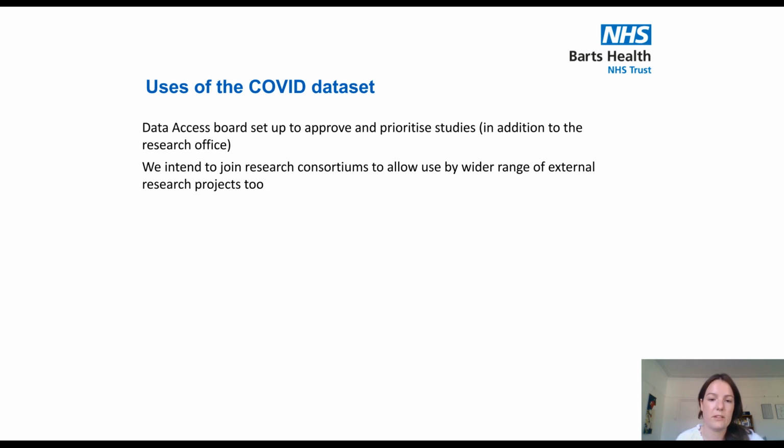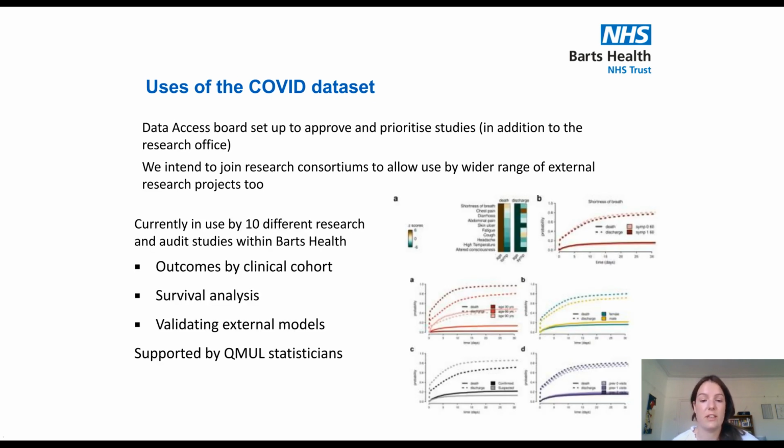But I also said I would tell you a bit about how people have been using our COVID data set. Within the Trust, we've set up a data access board to both approve and prioritize studies. This is in addition to the General Research Office, which approves clinical studies. We're also intending to join research consortiums to allow wider use of the data set now that it's in a consistent place.